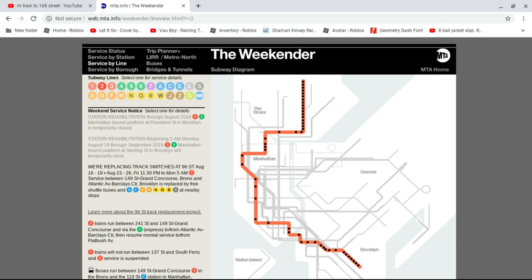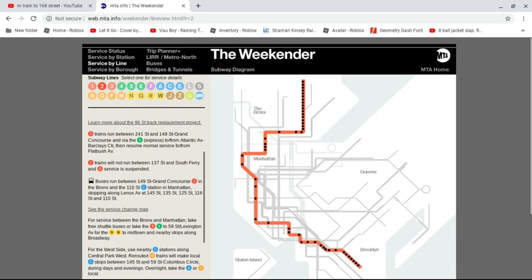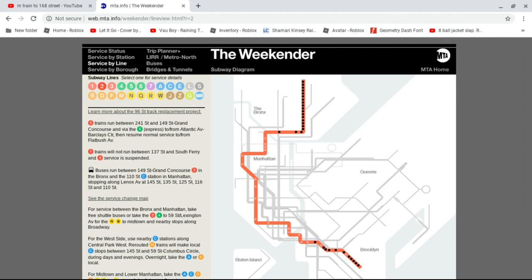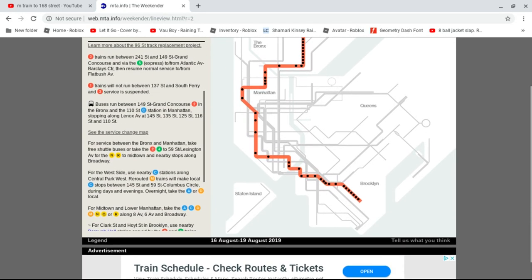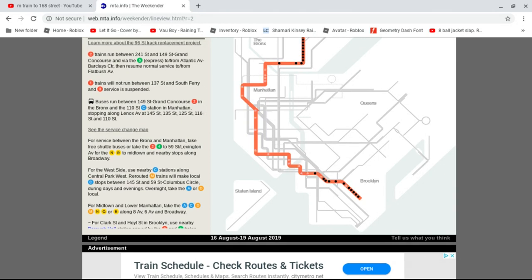So we already saw the 96th Street switch replacement project. I already told you about that. 2 trains will run between 241st Street and 149th Street Grand Concourse, then via the 5 express to Atlantic Avenue Barclays Center and then to Flatbush Avenue, skipping Hoyt Street. I don't know why it still has Hoyt Street on here, but okay. Oh, never mind. Yeah, that's Hoyt Street.